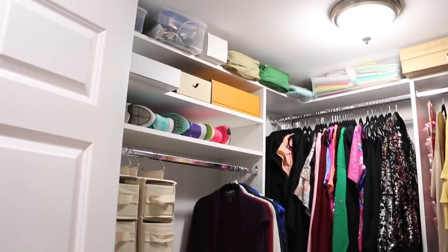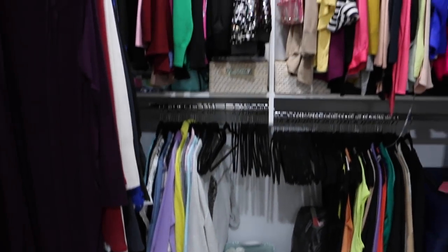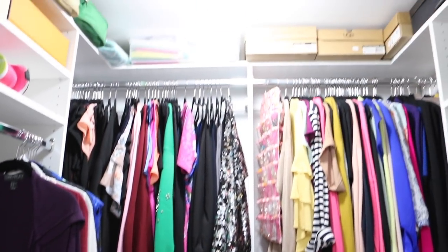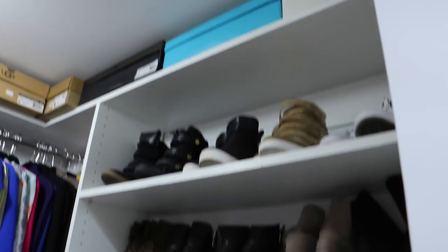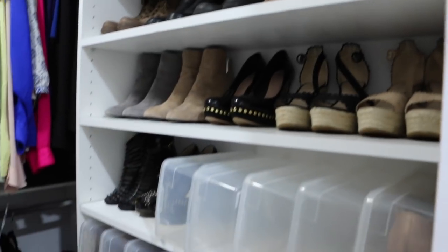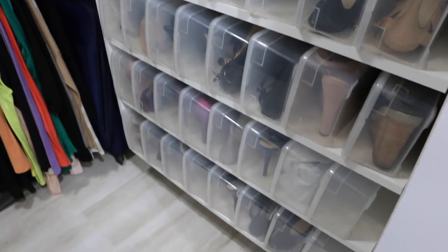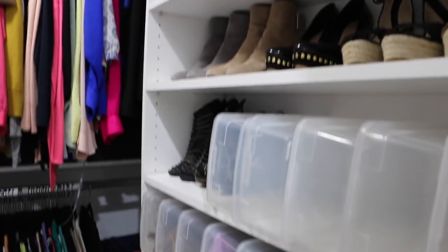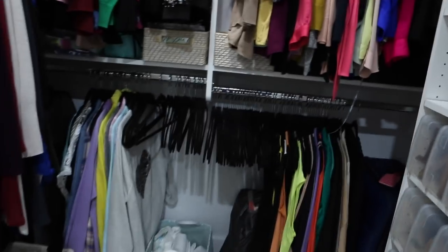So this is how I have my closet organized. One thing that I did miss from my old closet was that my old closet had a lot of drawers. This one had no drawers, so I had to get creative with how I organize my stuff. That is another reason why I made sure that I had a lot of dresser drawers, because some stuff I like to fold and put in drawers. And that is why I have all those drawers over there. And then the stuff that hangs over here.